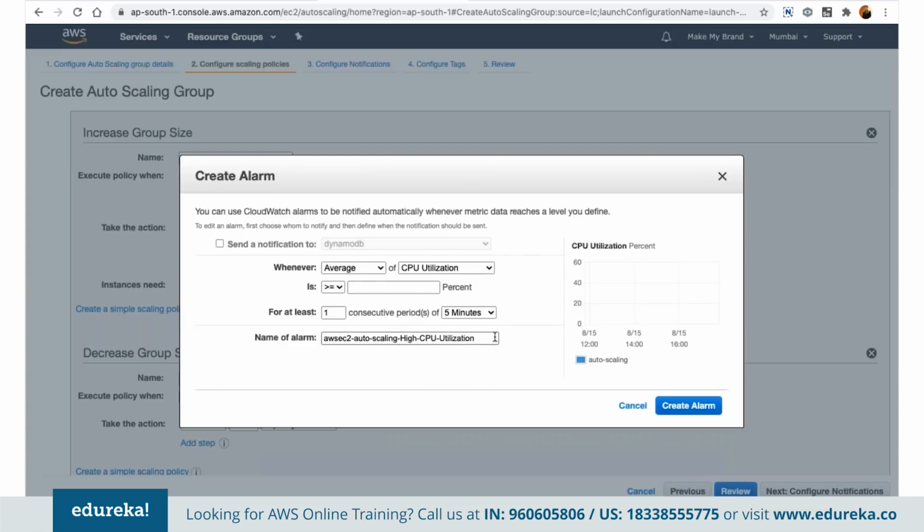Suppose here we can define the name of the alarm to be something different, 2v2. And we want that whenever average CPU usage, for example, here we can choose average CPU usage or disk read, disk write operations, or network in, network out. That means here we can choose the parameter based on the CPU usage, based on the IOPS, and based on the throughput, as we discussed for volumes. So depending upon that, we can choose the parameter.